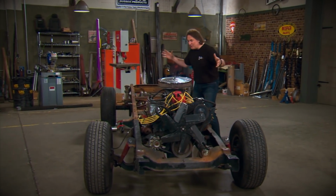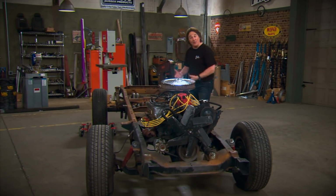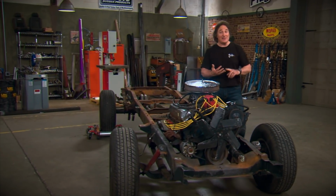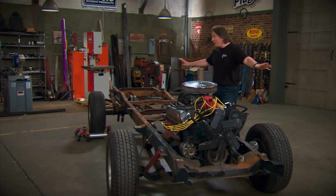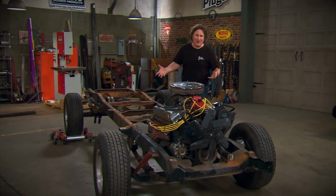There's plenty of aftermarket parts out there to do all of that. We've even showed you how to do it on past shows. But it's going to be expensive, and it's going to be time-consuming, and it may not all work together if you don't know what you're doing. But what other option do you have?